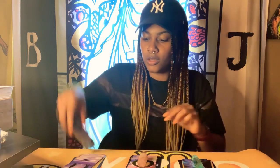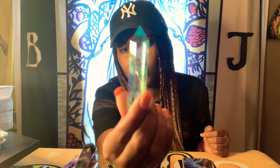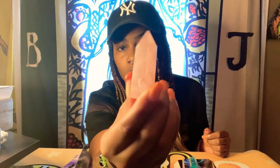All right, so we're gonna jump into this pick a card reading for the Cancer new moon. I have not done a pick a card in ages, and I was like, let me get back into it. So these are our piles here. We got all quartz. So we got pile 1, which is aura quartz. This is what is going to manifest for you, or what is manifesting for you under this Cancer new moon. It looks really pretty in this lighting. Then we have pile 2, which is rose quartz. And then we have pile 3, this big boy. This is a fluorite tower.